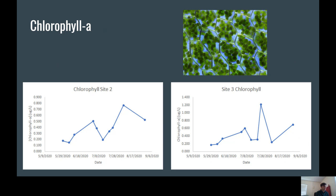Here are the results of the chlorophyll A testing throughout the summer. And so chlorophyll can vary greatly from day to day, depending on the amount of algae in that area and the amount of nutrients on that particular day. But we can overall see the trends and the consistency of our chlorophyll A concentrations.